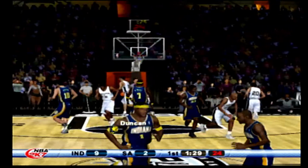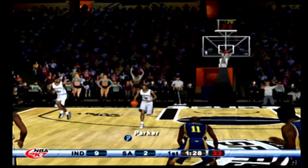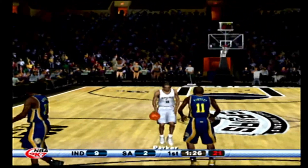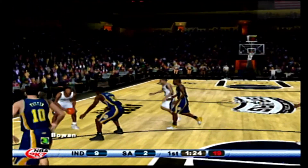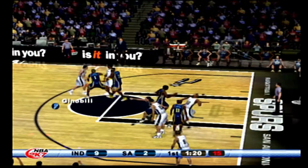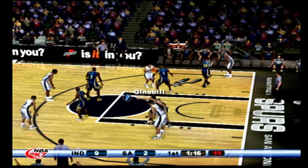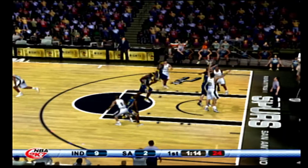Gets them both. The inbound to Parker. The Spurs with the ball. And it's a seven-point game. Passes it to Manu. Ginobili with the crossover. Lets it go from the wing. Too much mustard on that one.